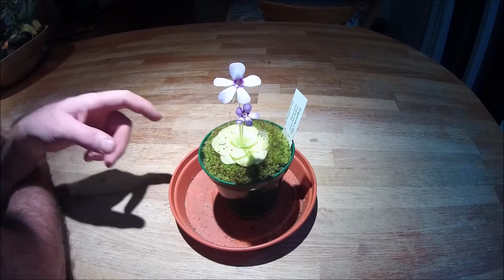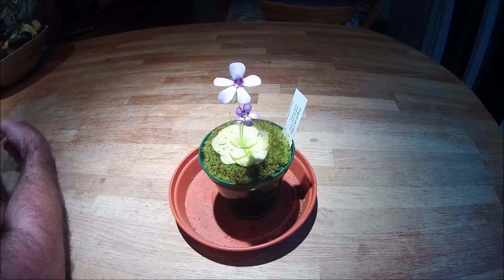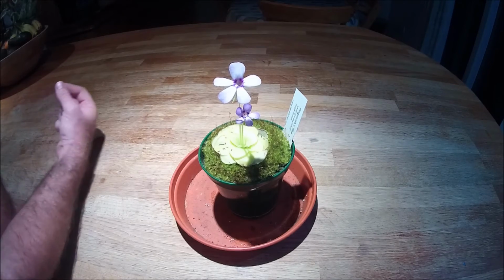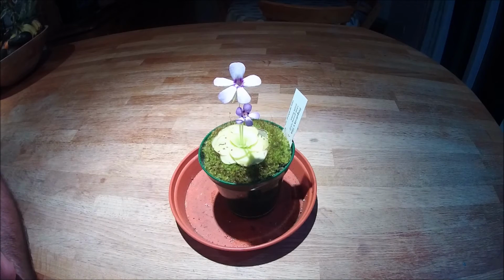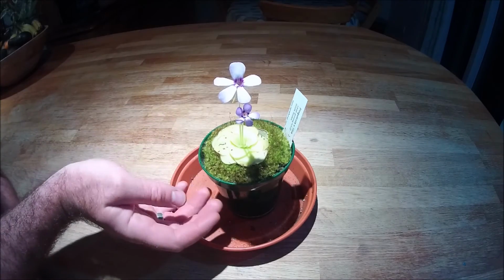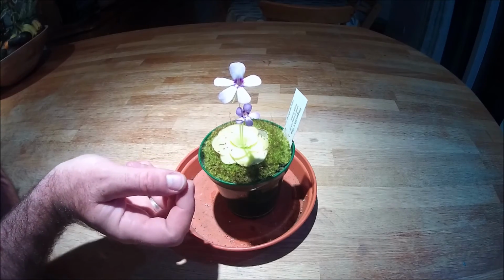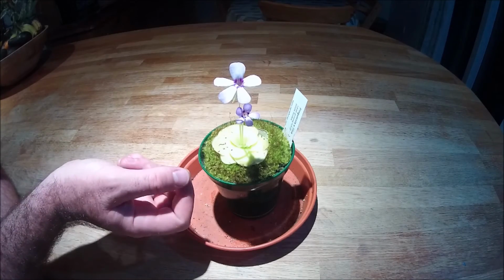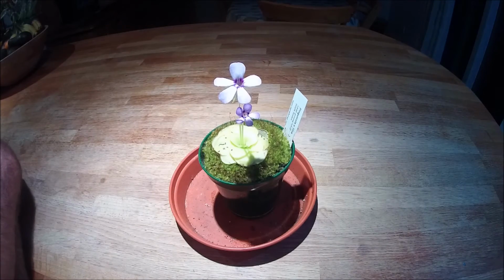Most of these types of Pinguiculas come from Mexico, where they can be found in very rocky, limestoney areas. So they quite like an alkaline soil. People grow them in oyster shells to provide them with the minerals that they miss in normal potting media. This is in aquarium gravel, a small amount of perlite, some sphagnum moss, and also some sphagnum peat moss in there. So it's a really rocky mix, very free draining.